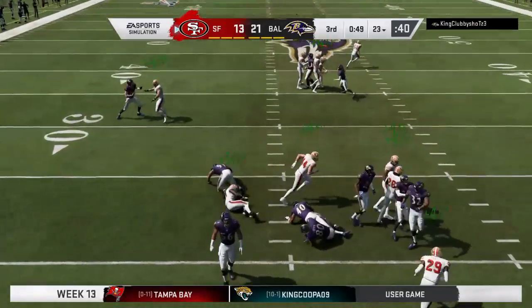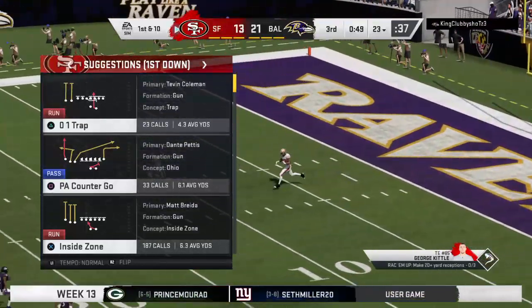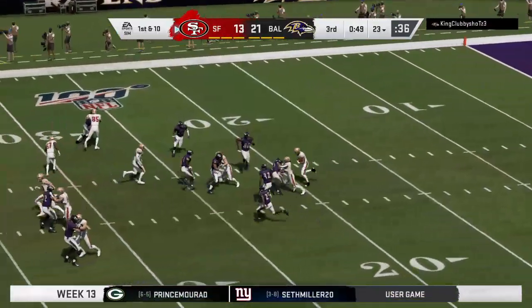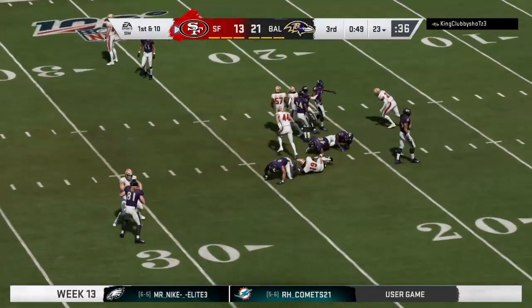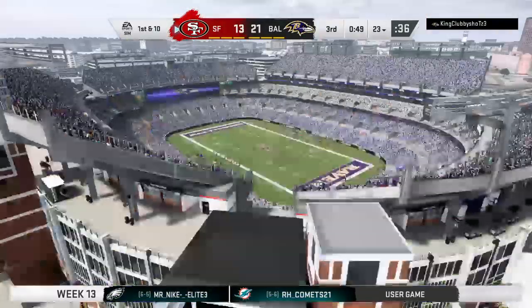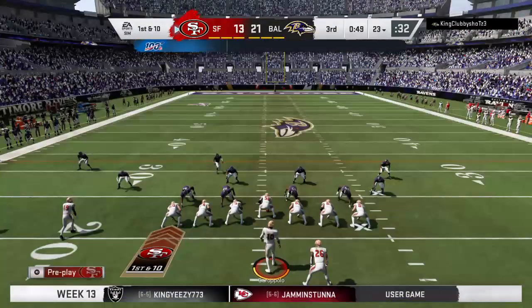And he'll make it across the 20 as his guys will set up shop at the 23-yard line. Niners take over 1st and 10 at their own 23-yard line. The offense back out there at the line, ready for their next drive.